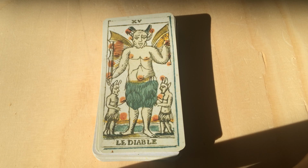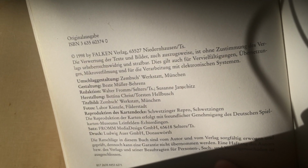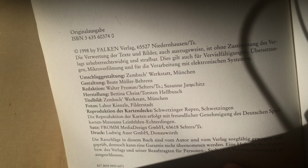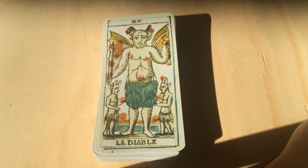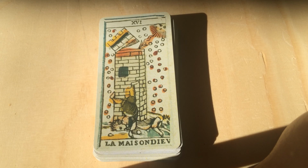Here we have your devil. Let me see, I think it's 1998. I'll just show you here for a moment. Yeah, you can see here. Originalausgabe. So the original version, it says, of this deck, of this set of deck and book. So 20 years ago I saw this deck, and it seems, as I understand from my very rusty German abilities, that nobody did a reproduction of this one before.